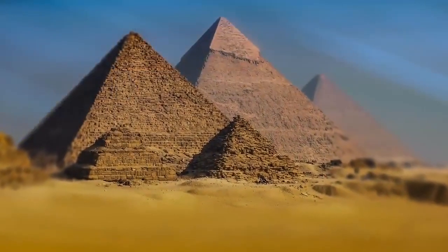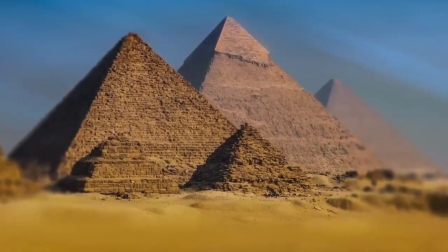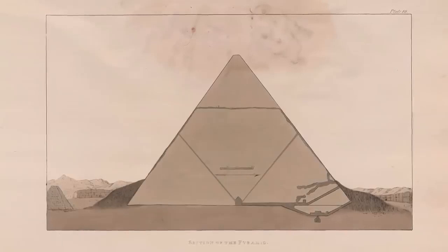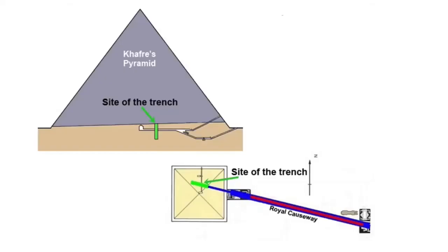Now, we are going to discuss the three phases of building the pyramid. Phase 1. Choosing the perfect building site. The first step in building a pyramid was to choose a suitable site.